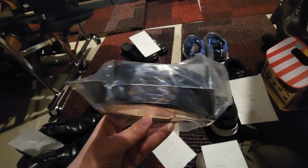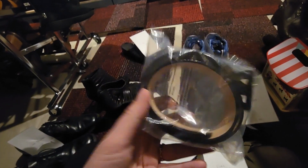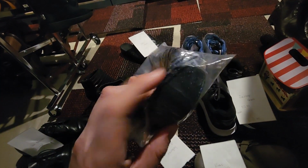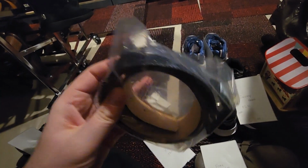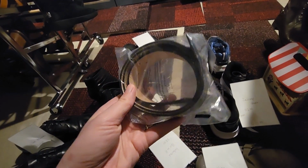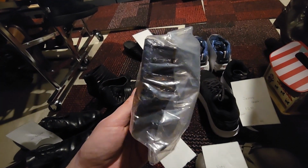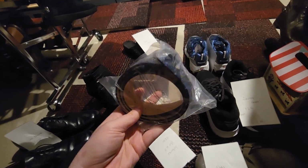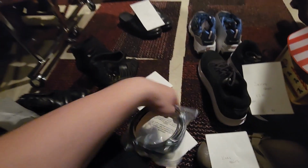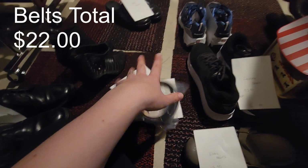This is like a blue leather belt, and it has these little snake embossed prints on it. And Leather Rock belts in general just are really, really nice quality. So if I can find it for a good price, I will pick it up. This one did take a bit to sell, but definitely if you find Leather Rock, pick that one up. So yeah, I will put my total for this belt up on the screen, which was $22.